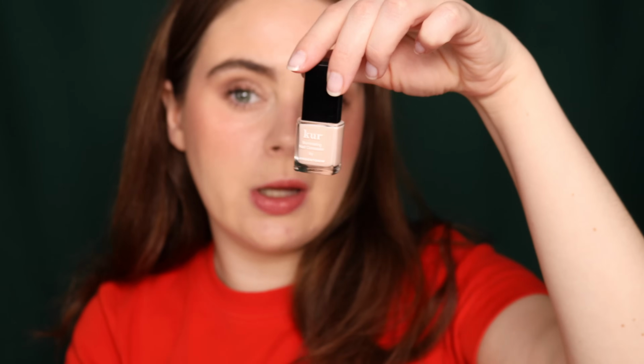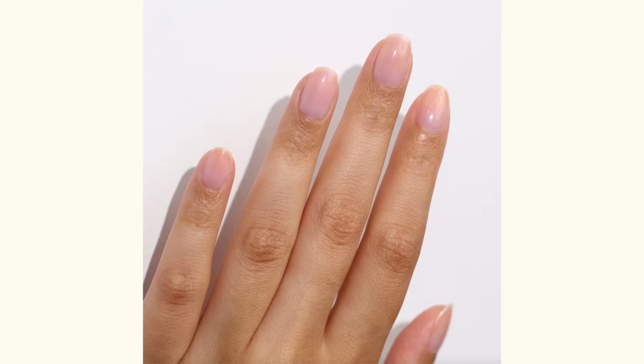This is the Bubble shade. It's kind of like a warm pink. They have a cooler pink purple, but it's very sheer, the pink illuminating one, and that's my favorite. So definitely check them out. They're just one of my favorite beauty products I own. If you've been looking for a really natural nail polish, that kind of sheers your nails but better.